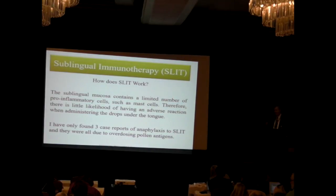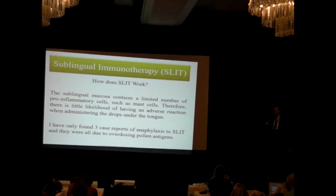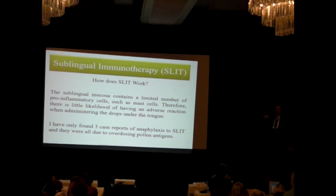In fact, I've gone through the literature trying to find the number of cases of anaphylaxis to SLIT therapy. There's 3. I found 3 cases, and all 3 cases were overdoses of pollen extract. And they were overdoses, and I mean, not like a little, like a lot. So the patients that had these reactions, instead of taking 1 drop, took like 100 drops. I mean, it was like that big of a difference. So far, the only 3 cases have been an overdose to pollen antigens. So again, very, very safe for your patients.